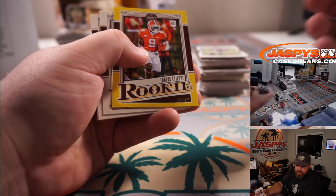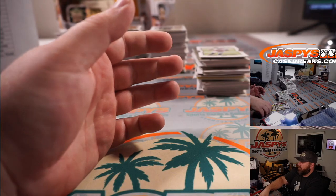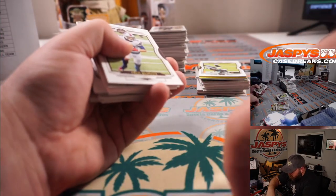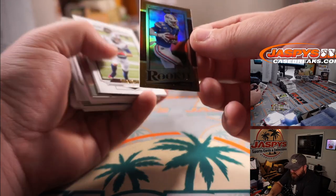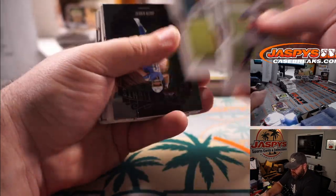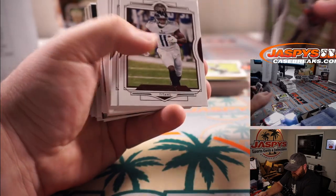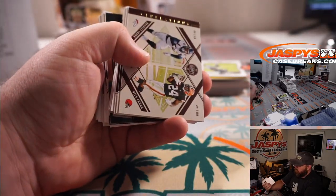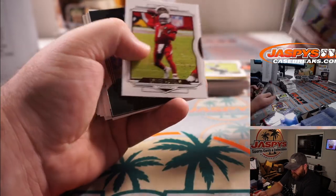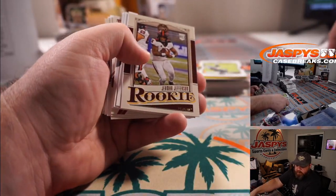Travis Etienne for the Jaguars, Will Driggers. That's out of 150. Zach Wilson for the Jets, Michael P. Cora. Kyle Pitts, mini, for the Falcons, Reed Pierce, that is out of 100. Mac Jones for the Patriots, Eric Jock.